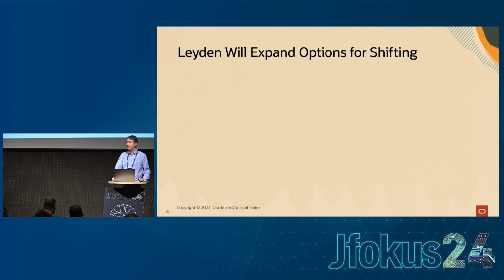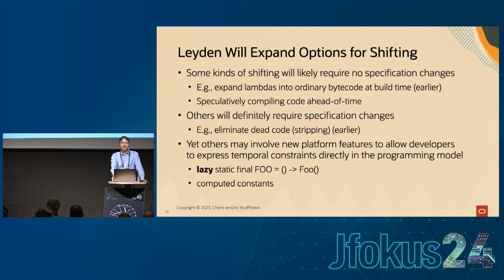And Leyden will expand on this theme of shifting things back and forth. So I just checked the time here. Well, it looks good. So you can do some shifting that requires no specification changes at all.